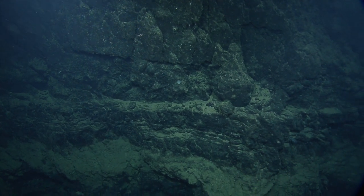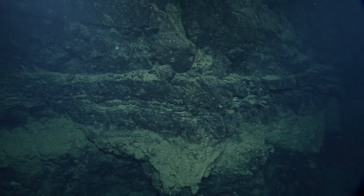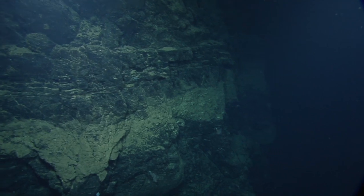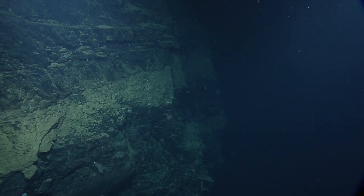Okay. Yeah, so far on this dive, we've been seeing some black corals, some bathypathies, and potentially trisopathies. That's what I'm going with right now. Come down a little and look to your right. Just light up the overhang there for us.